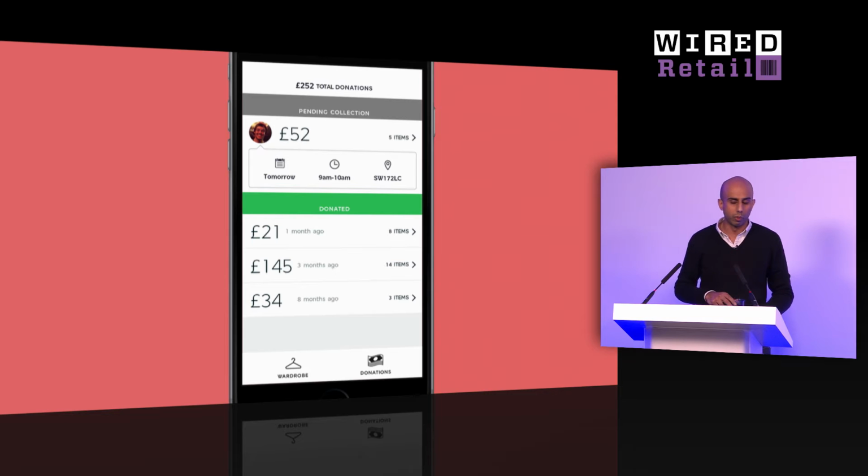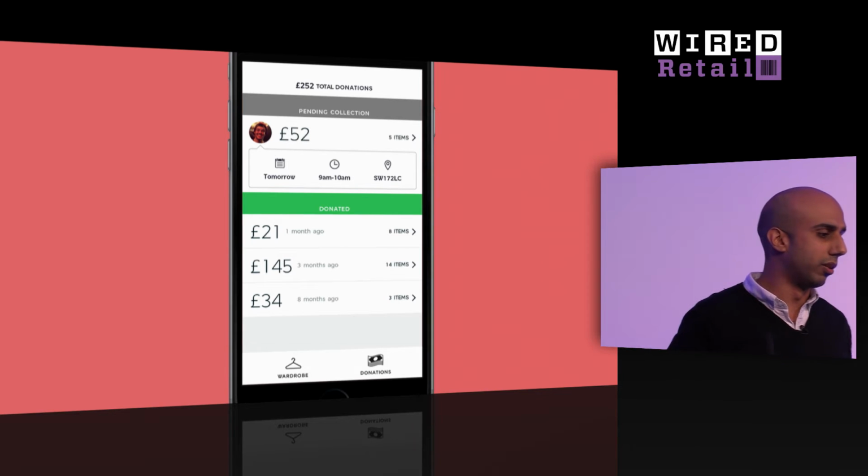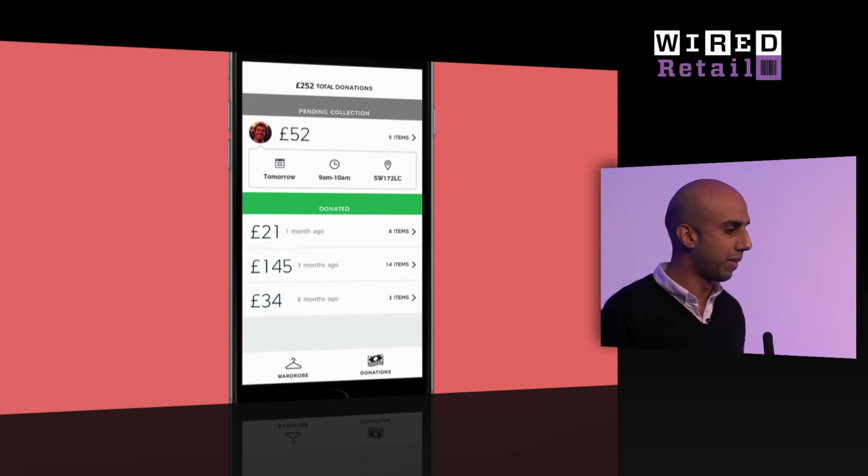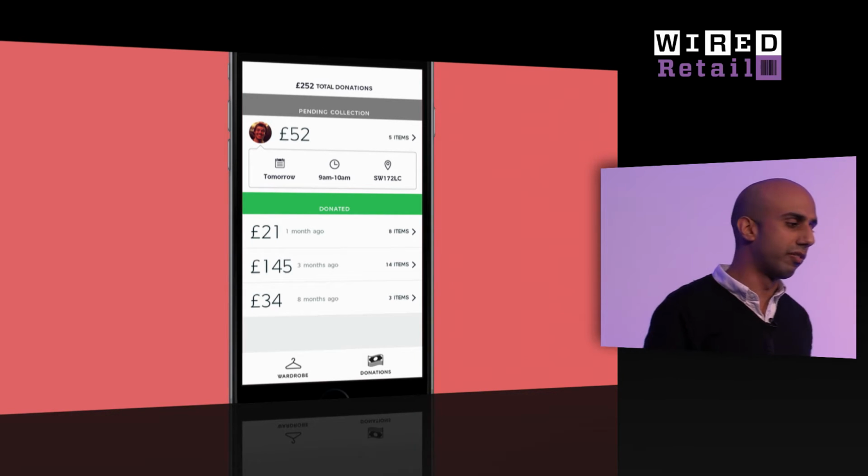When we think about things like last mile delivery, using services like Shuttle, can we also think about first mile collection and making donating as effortless as we try and make shopping in the first place? That's an example of listening to inspirers and how that can lead you down different paths, and in this case tackle clothing donation.